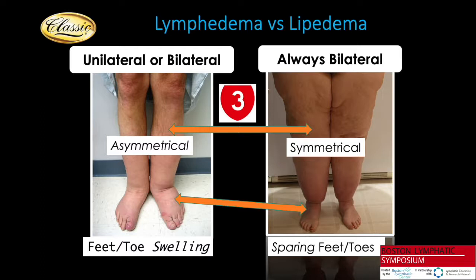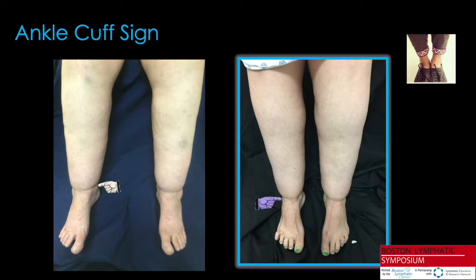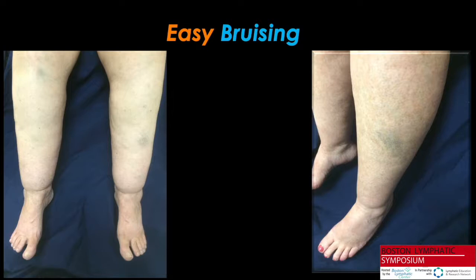A very characteristic feature of lipedema is the ankle cuff sign, where the symmetrical fatty limb swelling abruptly terminates just above the level of the malleoli, as seen here. Fantastic examples of the ankle cuff sign. And another characteristic hallmark of lipedema, due to the associated capillary fragility, is a tendency to develop spontaneous easy bruising or hematoma formation. This complicates at least 75% of these patients.